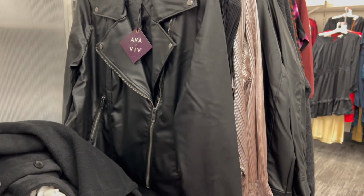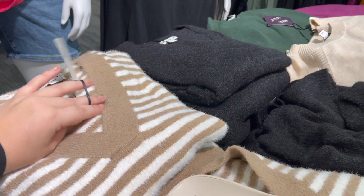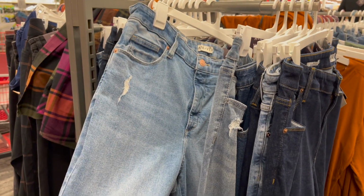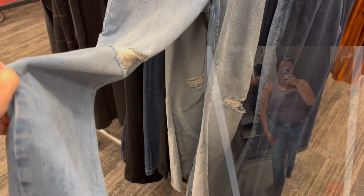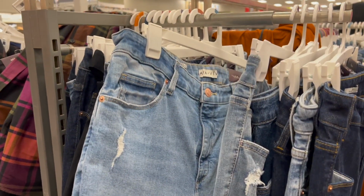It's really nice. Here's some sweaters and a random pair of shoes. These are just traditional sweaters, $35. These pair of jeans I've tried on before. I'll insert a picture again, but these are so, so cute. I highly, highly recommend these.